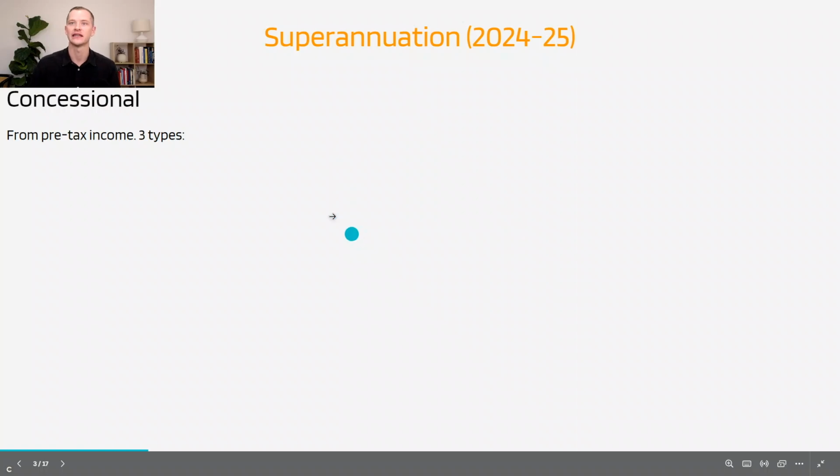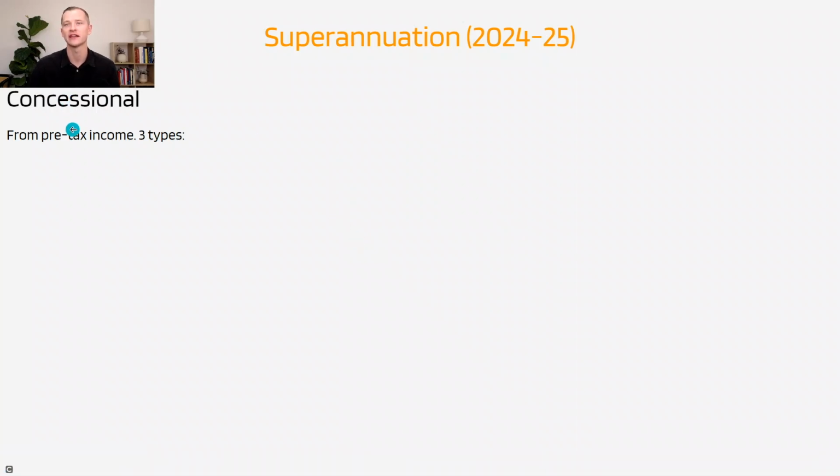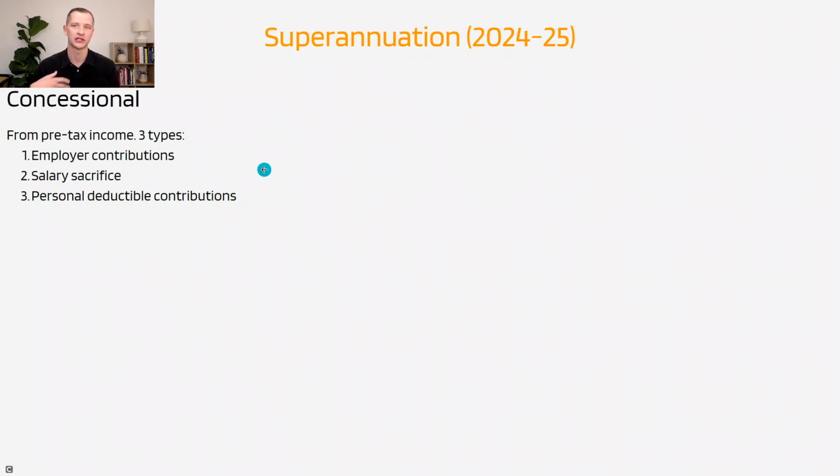See just here, there's concessional contributions, and there's three main types of these. What we're most familiar with is your employer contribution. Each month or each quarter, your employer mandatorily puts in your contributions, and these count towards your concessional contribution caps, as well as salary sacrifice, which you can nominate to your employer to salary sacrifice to superannuation, or you can actually make what's called a personal deductible contribution, where you contribute funds from your own bank account to your superannuation fund and then claim a tax deduction for that.